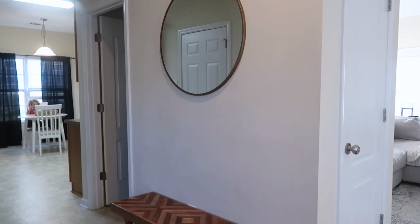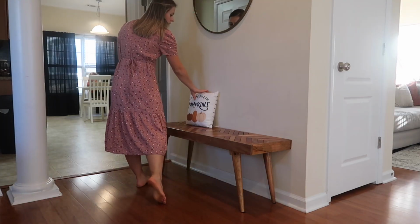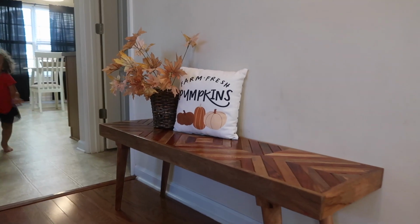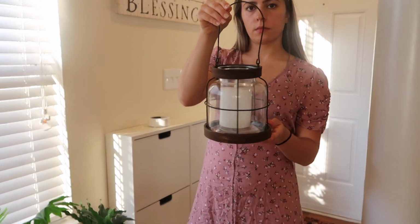Now I'm going into the final areas that needed to get decorated, which is this little bench area I have, and also the entry area and the dining area space. We're gonna get that all decorated, and I'll try to show you guys close-ups of all of the items to kind of show you guys what I'm using.